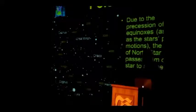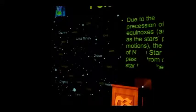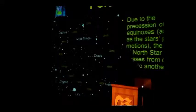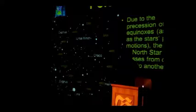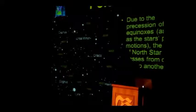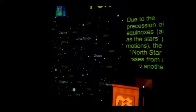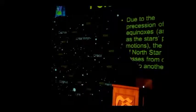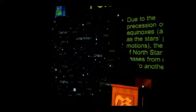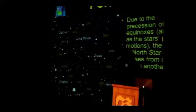Here's the precession showing how the pole star moves. So right now the pole star's there, and we're around about 2000. And as the Earth precesses, you'll see that that's going to go through these different constellations, and it will go around again, and then finally we will come back to Thuban there in 21,000 years.